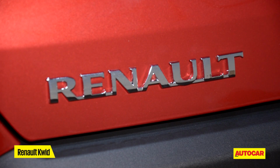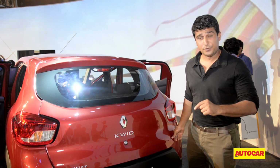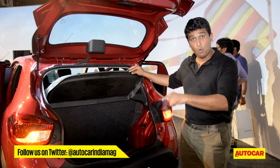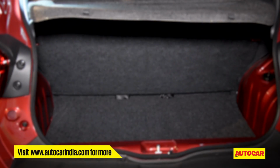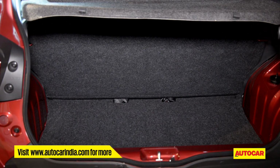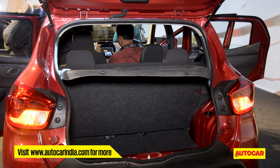But there's no stinging when it comes to luggage space. Well, this might be a compact SUV, so to speak, but what's certainly not compact is the boot. It's massive. You can get a couple of big bags in there easy. With 300 liters of boot space, forget about the Altos and the Nanos or even the Swift. The Kwid can rival something like a Maruti Suzuki Swift Dzire.